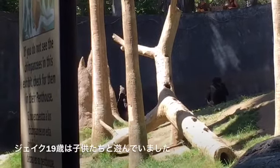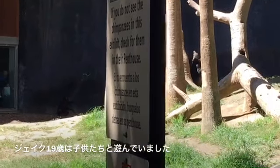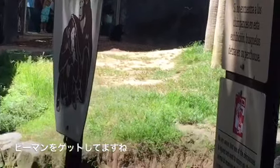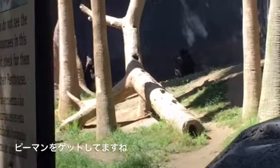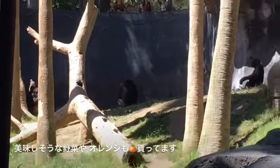And so we get to see a lot of natural behavior here. And we saw some of that with Jake playing around with one of our youngsters earlier. And we see how they interact with the keepers. Ooh, what are they getting now? What's that? That's right, like a pepper, maybe? A bell pepper? Yeah. Getting some good veggies, huh? Ooh, what's that? That looks delicious. Oranges.